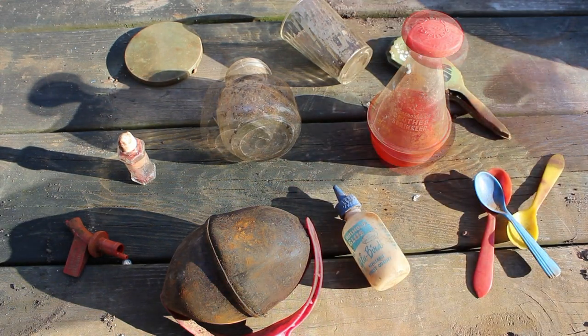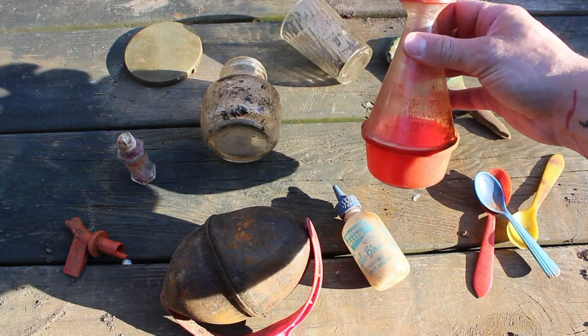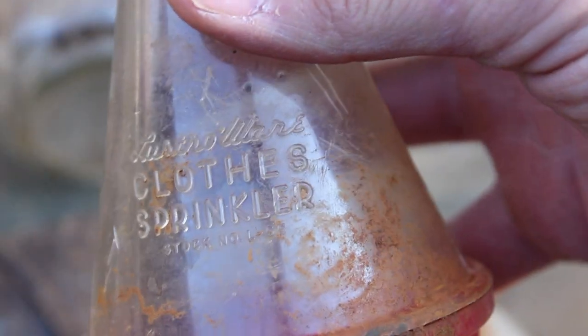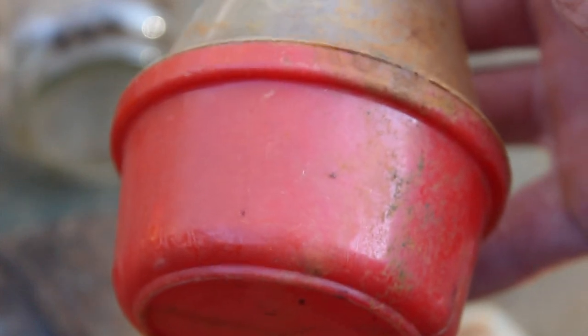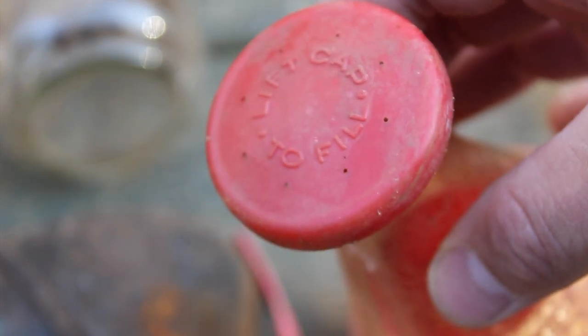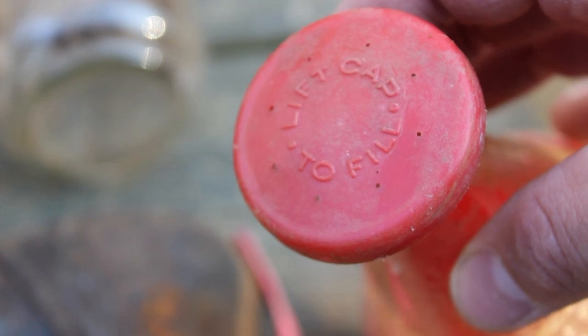And another really neat one to note is this, a clothes sprinkler. I can't tell you why I didn't film this one. I think maybe I thought it was a hummingbird feeder at first, and I was like, yeah, whatever, hummingbird feeder. But this is such a cool little piece of outdated Americana that I didn't even know existed, but it makes total sense for the era when you think about it. Like, I could totally picture my grandmother using this thing. Actually, she was a little too practical. She would just use, like, a watering can.